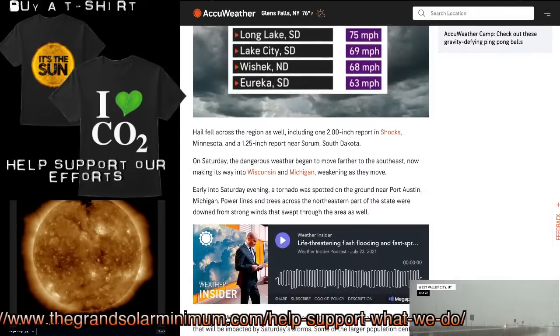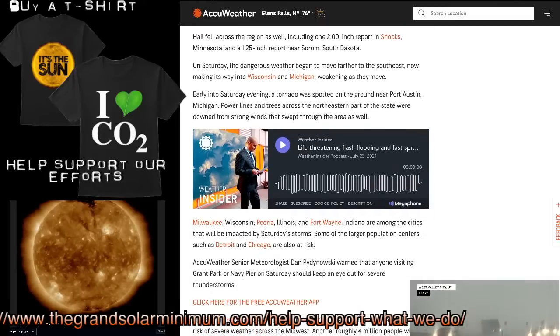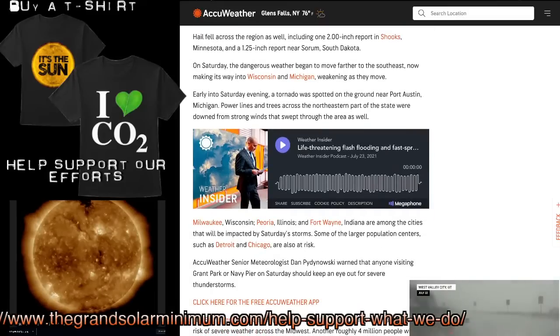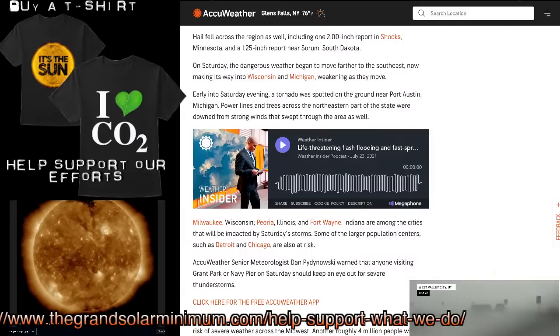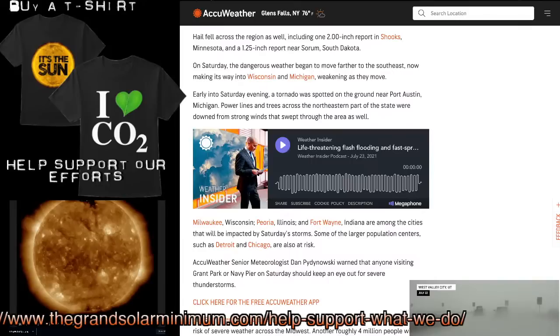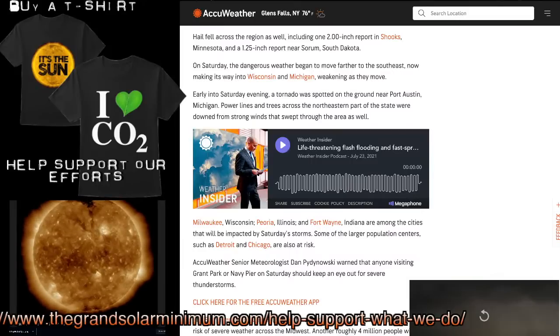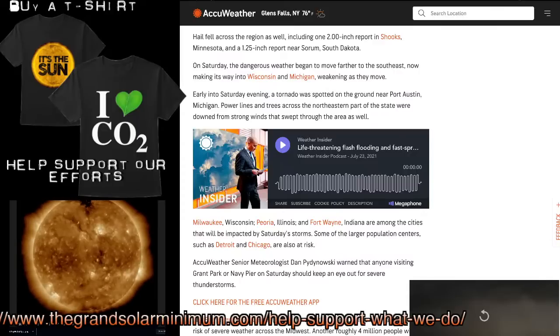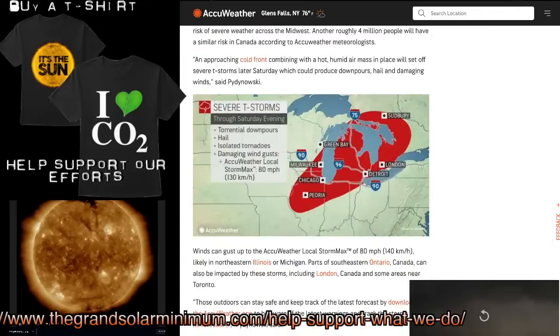On Saturday, the dangerous weather began to move farther to the southeast, now making its way into Wisconsin and Michigan, weakening as they move into early Saturday evening. Of course, with the sun going down, we're losing energy and the storms get weaker. Imagine that. It's not because everyone turned their cars off and stopped emitting CO2 for the night. It's because the sun went down. It's providing a lot of energy to the storm system in the first place. Imagine that, sun driving climate. I just can't believe it.